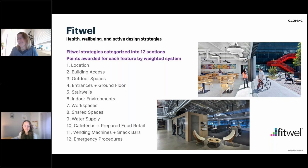Let's see, when you're looking at this, it does go to the outdoor spaces. So making sure you're connecting with the community, providing good seating spaces. It does allow you to take credit for being close to public parks that the occupants of your space would have easy access to. So amenities that are local to your building, you get credit for, much like you would in LEED with the location and transportation credits.